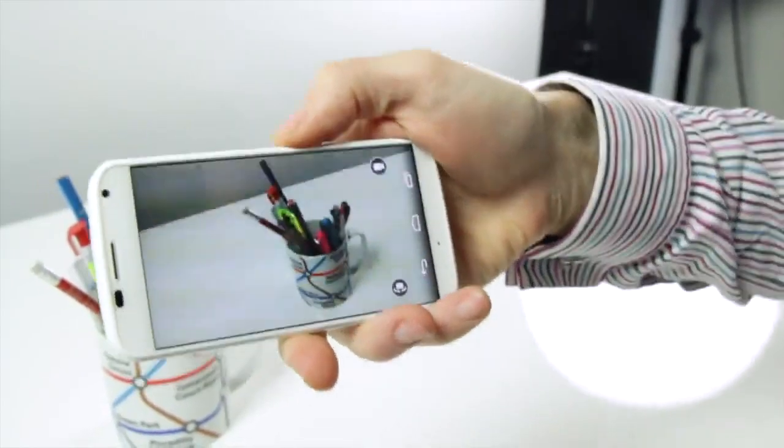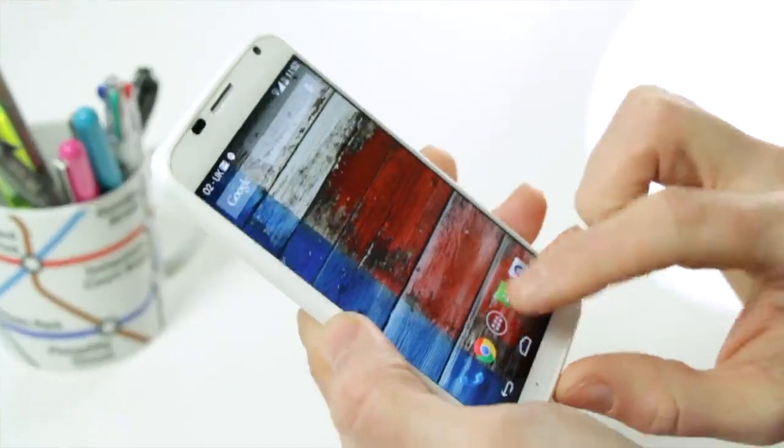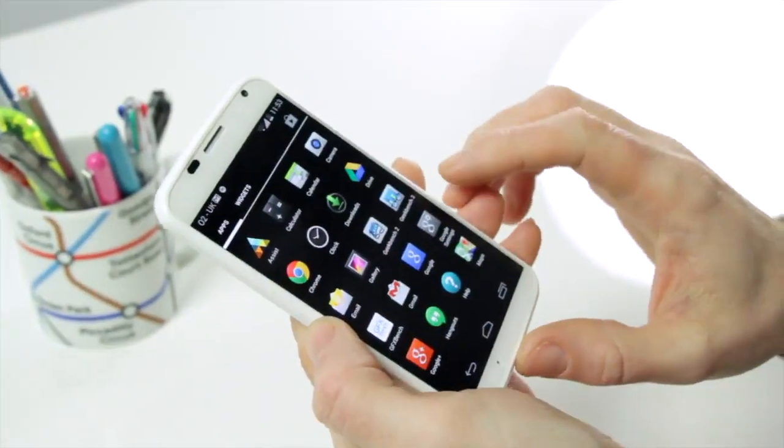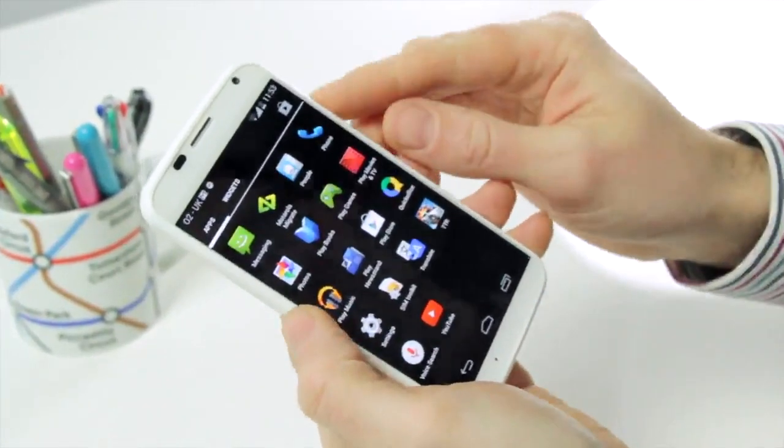Quick capture means you can switch on the camera app by flicking your wrist twice. It's cool, but we'd rather have a dedicated shutter button. For us, software is the main reason to buy the Moto X over other smartphones, with a few tricks up its sleeve which might just win you over.